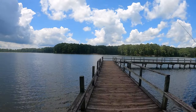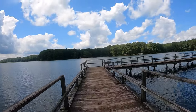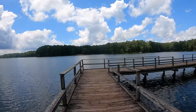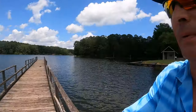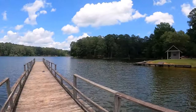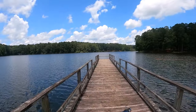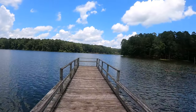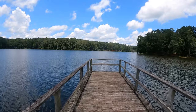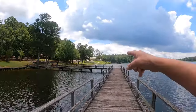Hello. Looks like maybe there's more campground over there. This may actually be bigger than I thought. Great big water slide. Let's go check out a water slide.